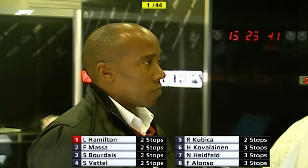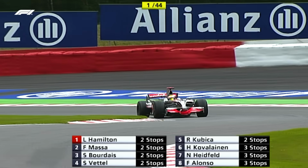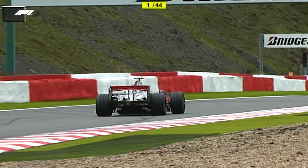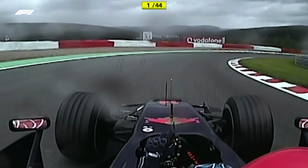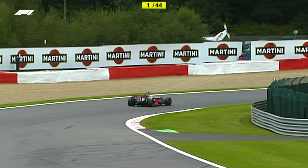It must be one of the slowest and least glorious final laps you'll ever see to win a Grand Prix, but he's halfway round the lap now, and it's still not easy for him. It'll just get slipperier and slipperier because the tyre temperatures are going away and the pressures go away. Bourdais, third now. What's happened to Alonso? He pitted for tyres, so he's dropped down, and Bourdais is on for a podium here.